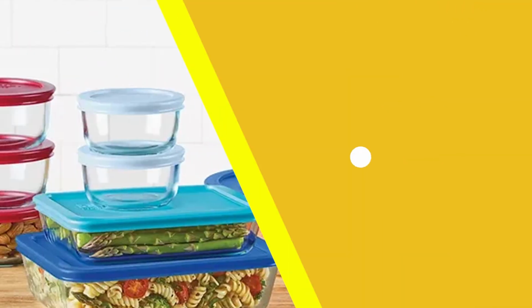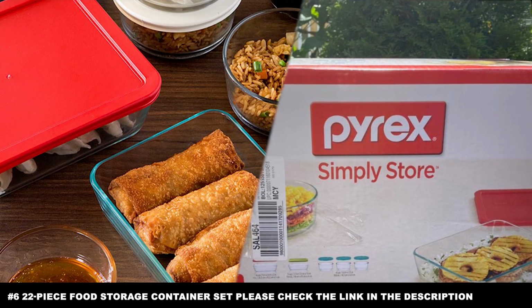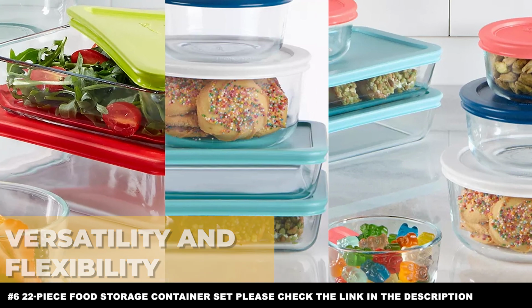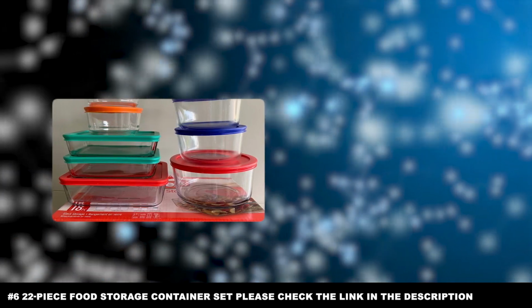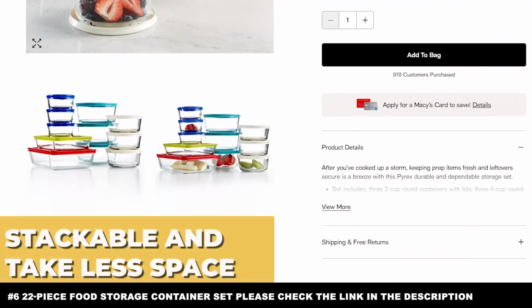At number 6 is the best glass food storage container on the list, which is the 22-piece food storage container set. This 22-piece food storage glass container set from Macy's especially stands out for their versatility and flexibility, since they can be taken on the go and be used for a wide variety of storage needs. Besides this, they're also stackable and take less space than usual thanks to their straight edges.